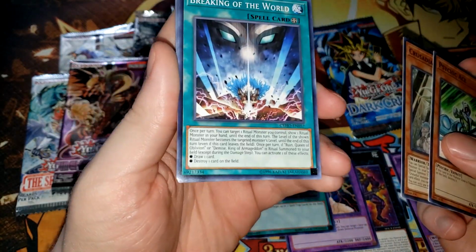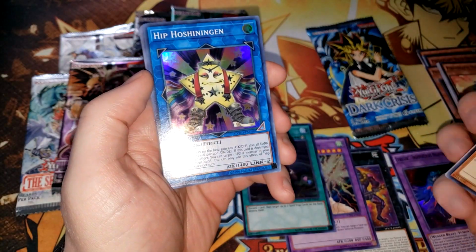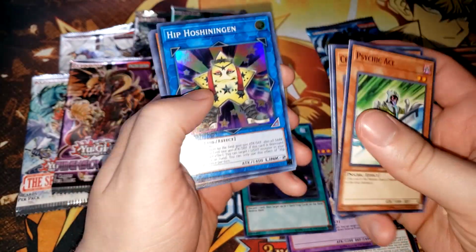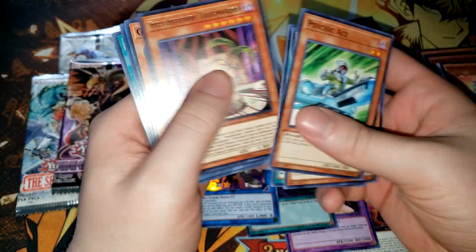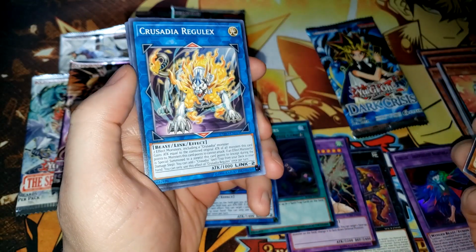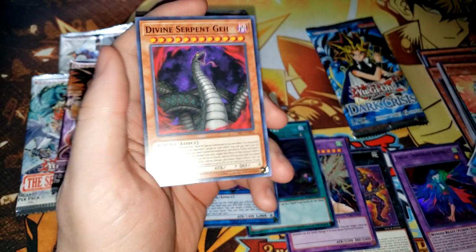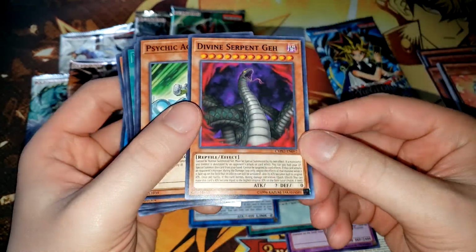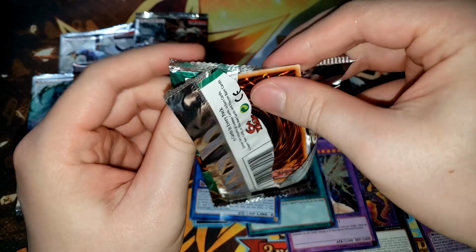Breaking of the World. What card is this? I don't even know. Oh, that's that Ritual Spore. I forgot about that. Oh, nice. We got one of the random Link 2 monsters that helps out different attributes. That's the light one. We have an Incantation, nice. Some Blue Eyes Chaos Max support. Goki Tag Partner, Crusadia Regulex, Cycle of the World, and Divine Serpent. Nice. This is a card that a lot of people, I think, were asking for because it's like an iconic anime card. We have Duelist Alliance.